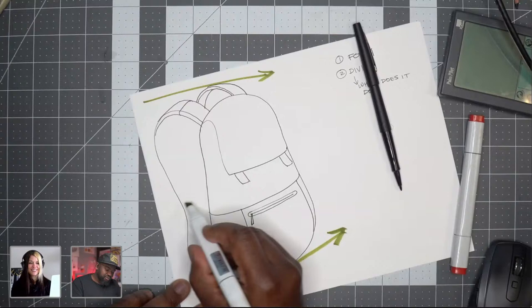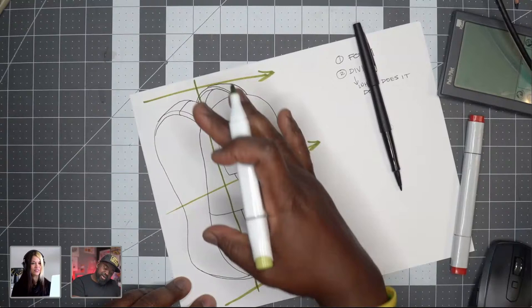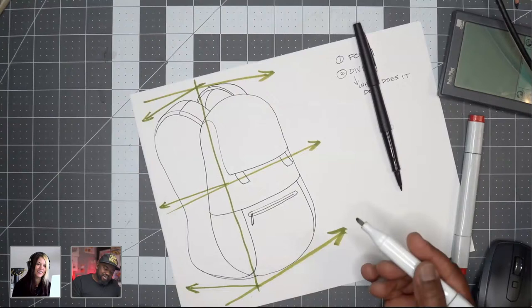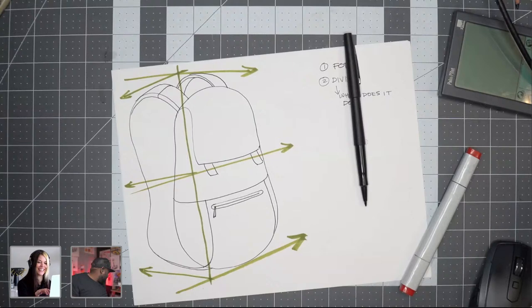Like I said, if you can draw a box, you can draw anything. I stand by that. So there's the front edge of our box. And now everything is kind of tapering away. Can you see the box now? I see it. Okay. If you can draw a box, you can draw anything.